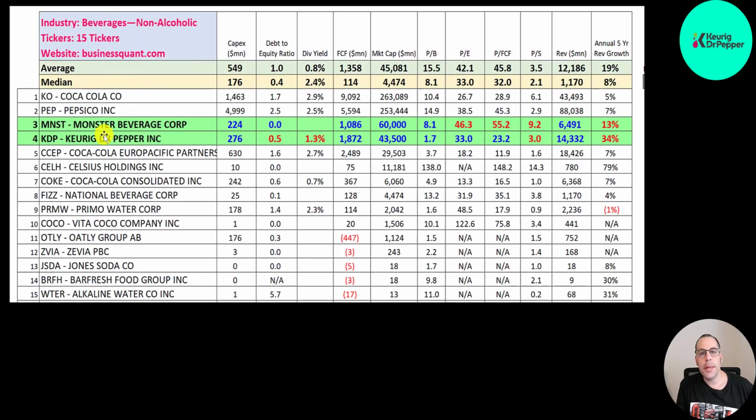There are 15 companies in the same industry as Monster and KDP. And if either has a number in red, they're worse than the median. If they have a number in blue, they're better than the median. Both companies spend a fairly small amount in CapEx, but higher than the median. Monster has no debt, so their debt to equity ratio is 0. KDP is 0.5. For every dollar of equity, they have 50 cents of debt. Monster does not pay a dividend. KDP is 1.3%, which is lower than the median, but higher than the average.